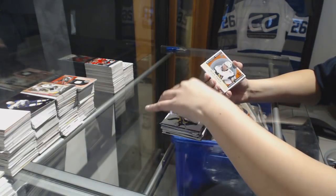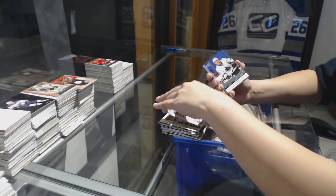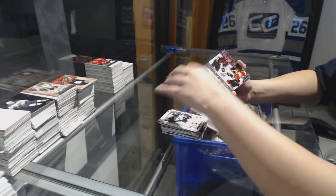Martin Necas, Young Guns for the Carolina Hurricanes. Alex Tuch, Marquee Rookie Retro for Vegas. Travis Sanheim, Marquee Rookie for the Flyers. Tim Heed, San Jose Sharks Young Guns. Samuel Morin, Portraits for the Flyers. Marquee Rookie of Alex Kerfoot for the Avalanche.